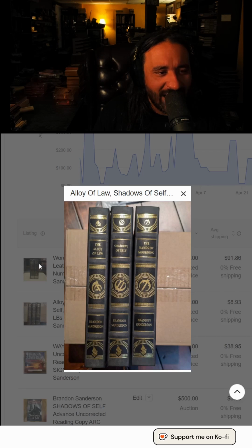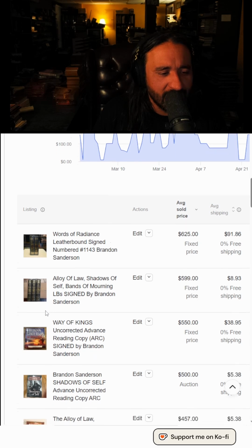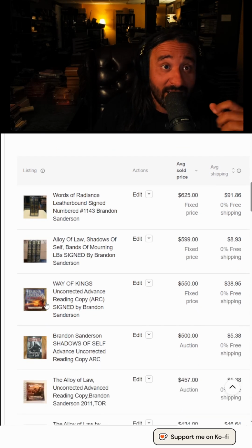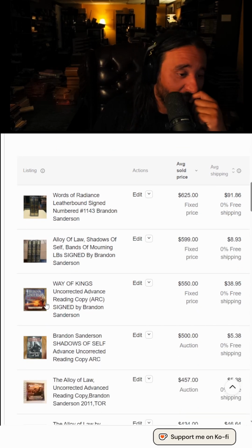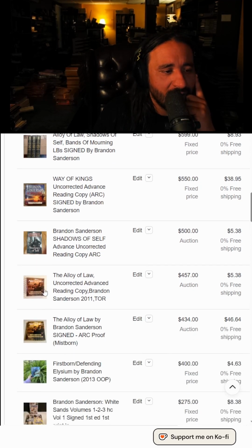That's pretty too. The Alloy of Law. Are you guys familiar with that? Words of Radiance. I'm not going to lie, the only way I know Brandon Sanderson is through Wheel of Time. I'm not overly familiar with his new stuff.